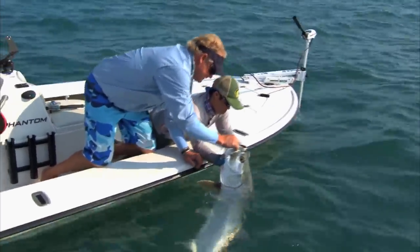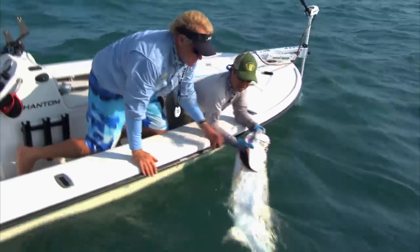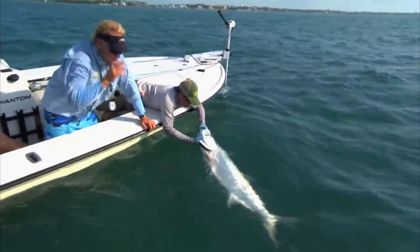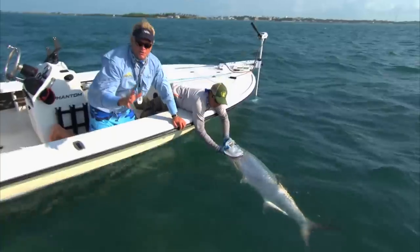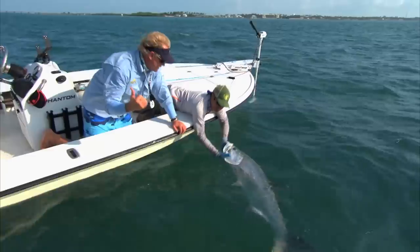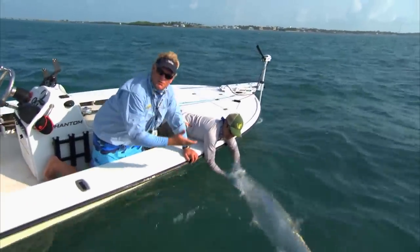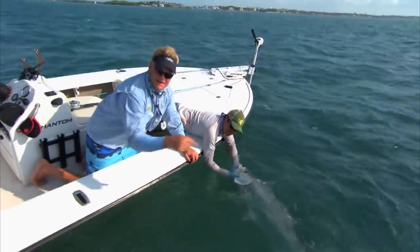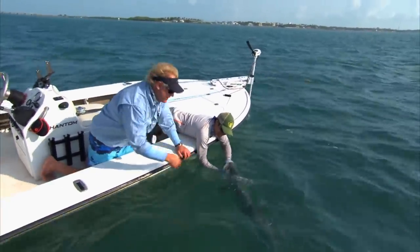Perfect. Perfect hook. Guys, these tarpon are so unique to this area, and I tell you what, there's so many different ways you can catch them here. You got them on the flats like we're doing right now. You got them around the bridges. You can live bait them. And Honson loves doing the fly rod, and for you fly rodders out there that have been begging for a fly show, here you go. The king of the flats right here, baby.